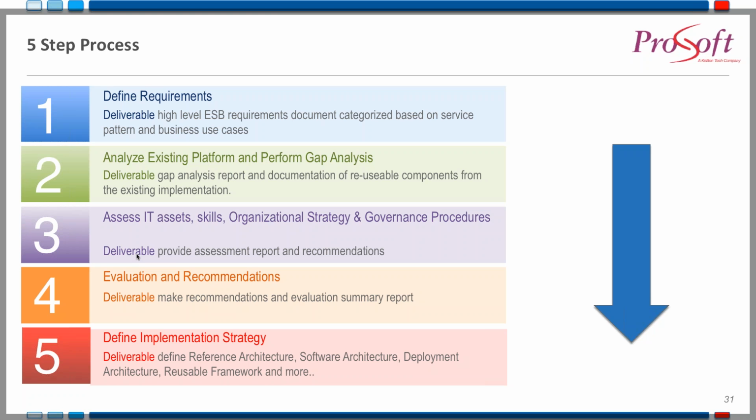So that actually translates into the second step. Once we have defined all the requirements, how would those requirements be met with the existing platforms? So we go deep into our existing technology that we have already adopted and all the technology that we own, and perform a gap analysis on what are the capabilities of these technologies, whether they will fulfill the requirements that we have identified above. That's the second step.